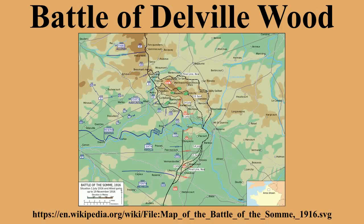An advance to Longueval could not begin until Trones Wood was in British possession, as it dominated the approach from the south. The capture of Longueval would then require the occupation of Delville Wood on the northeastern edge of the town. If Delville Wood was not captured, German artillery observers could overlook the village and German infantry would have an ideal jumping-off point for attacks on Longueval.